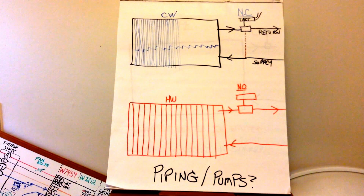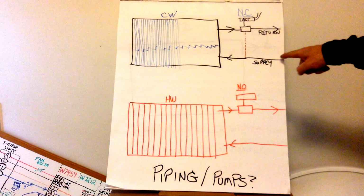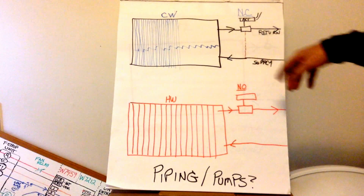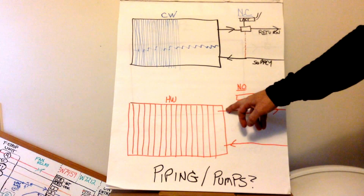Hopefully some of you have noticed, this is something I see a lot in the field. I've seen over the years mistakes are made because people don't know, installers, but it's up to us to find the stuff and see it when we start working on the unit. You'll notice that I've got the supply pipe on the bottom of both of these coils.